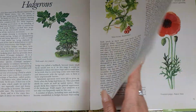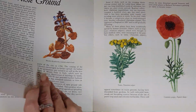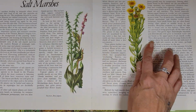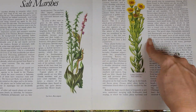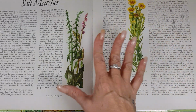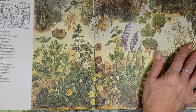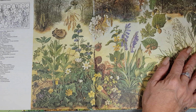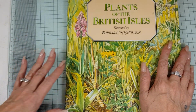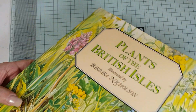So that's the first one. It's just this lovely flower book. What is it? Plants of the British Isles. Just some lovely little small images as well. You could use these as a big tag, a bookmark. Even if you don't do journals, you could use these pages on other projects. And, to be honest with you, there are so many plants and flower books in this bookshop. So I'm sure that some of your bookshops will have these sorts of books. So that's the first one.